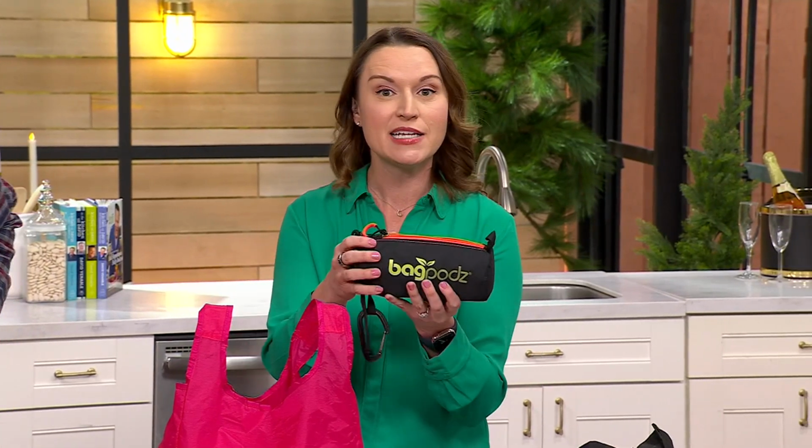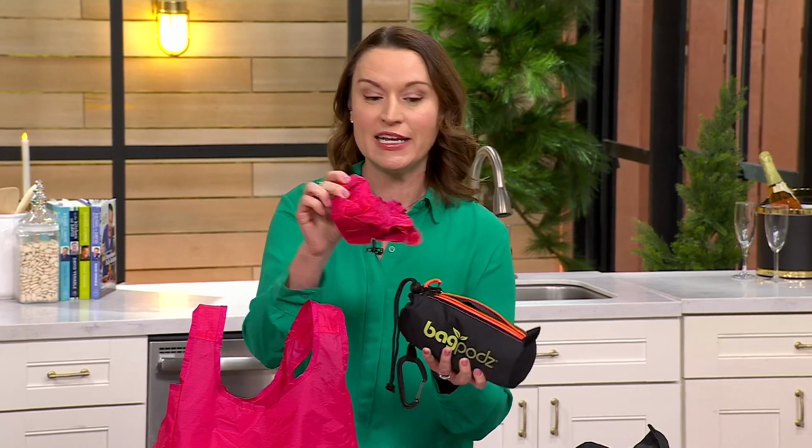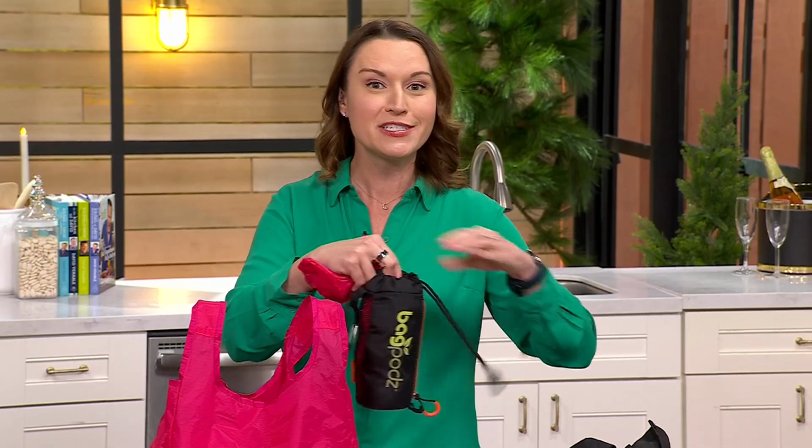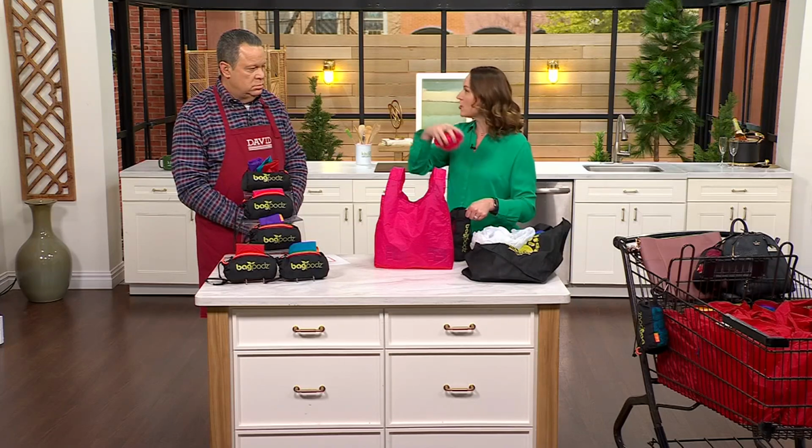So instead, I take my pod and it's literally like a thing of tissues. You're going to unzip them, you pull out what you need. So all 6 housed inside of here. You can zip this closed and then you can feed them back through the toggle here. And what I love too is I actually clip my purse to my cart, which also keeps that safer.